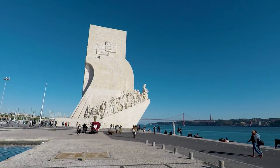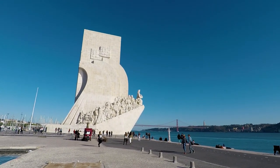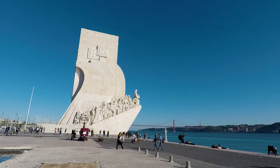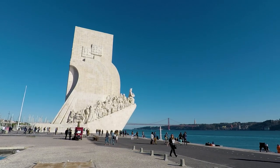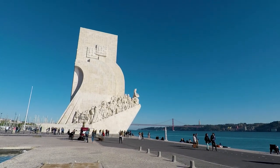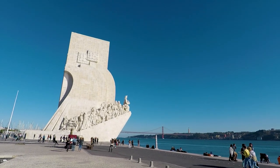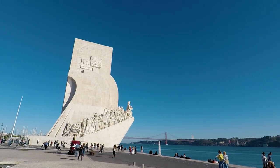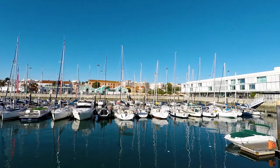So this rather large monument right in front of me here is a tribute to Prince Henry the Navigator, who was one of the pioneers in Portuguese Age of Discoveries in the 15th and 16th century, when people would set sail from right here in search of new lands. And of course they found many: Northern Africa, shipping routes to India, even Japan, and most famously I guess South America and Brazil. Also, it's a little known fact that Christopher Columbus stopped here on his way back from the Americas.